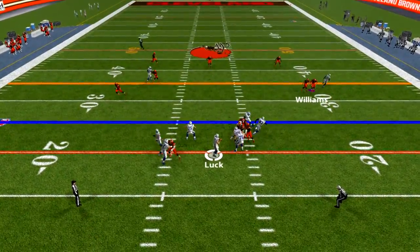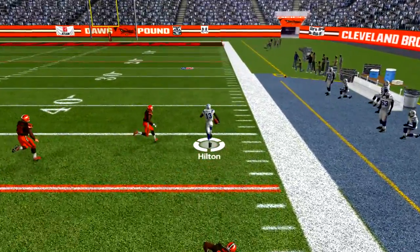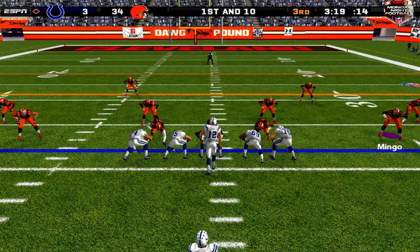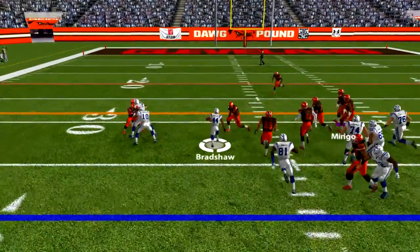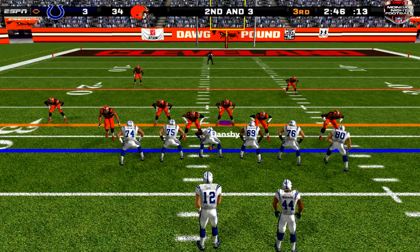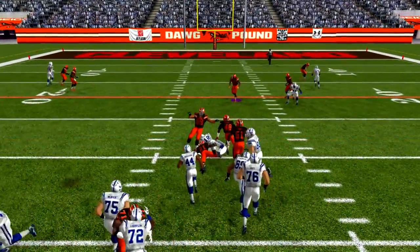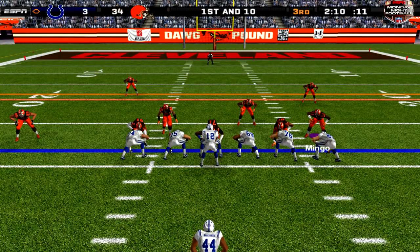Goes back to pass again. And that one is complete to T.Y. Hilton, and he's inside the 40 of the Browns. I told you he's a dangerous one, folks. On first down, Luck hands off to Bradshaw, and he's inside the 35. So 2nd and 3 from the 31.5. Luck calls his own number, and he gets the first down.